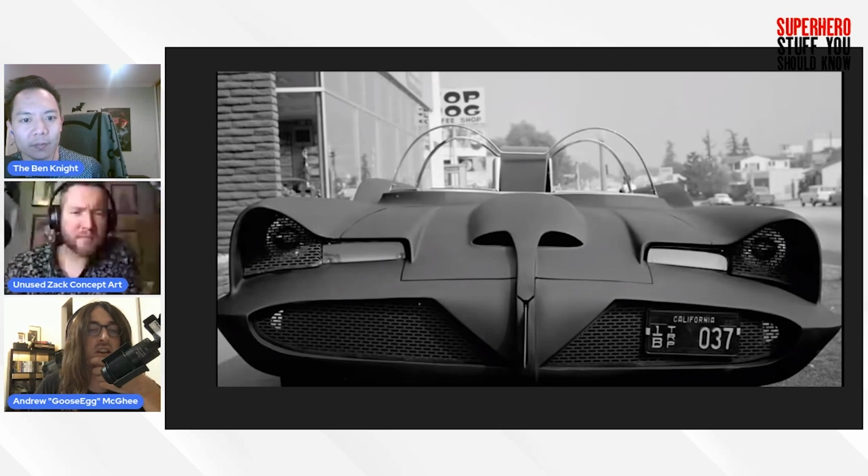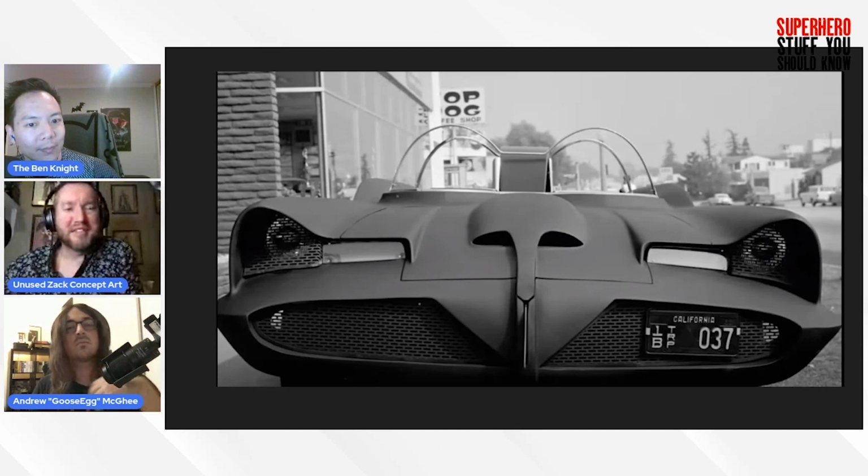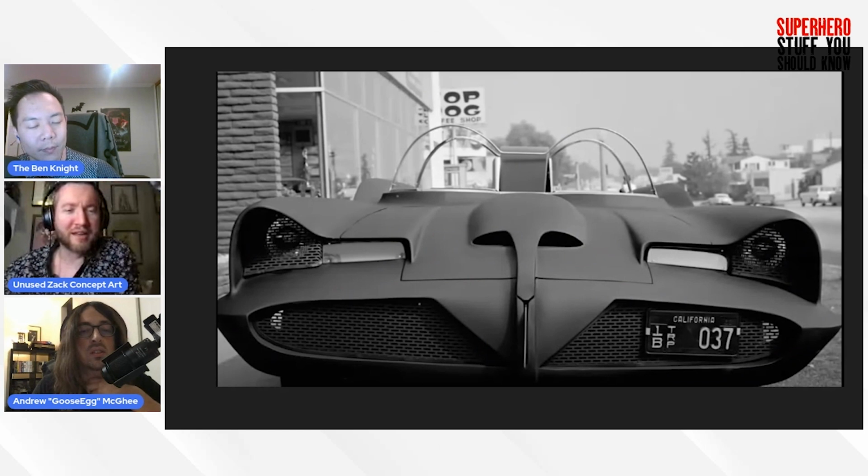I'm going C on this one. It's amazing what one paint job can do. C plus. I would like to see it in a chrome black finish and with bubbles on it, because I think it would still look really cool. That's true. I mean, the structure is still there, and I like that.